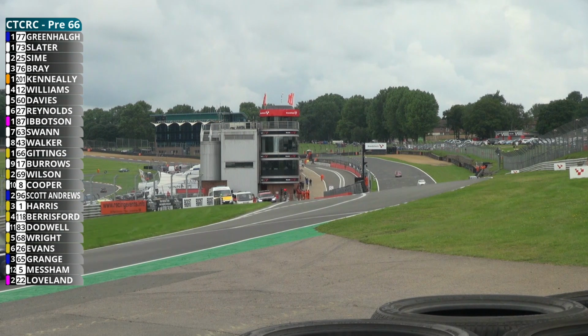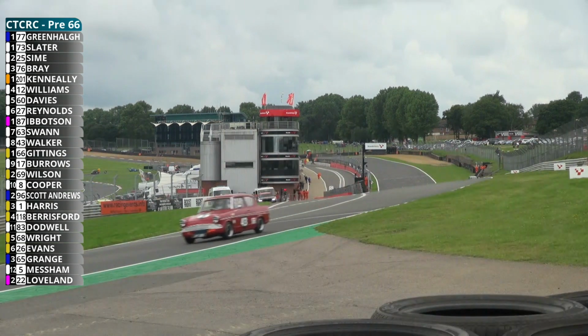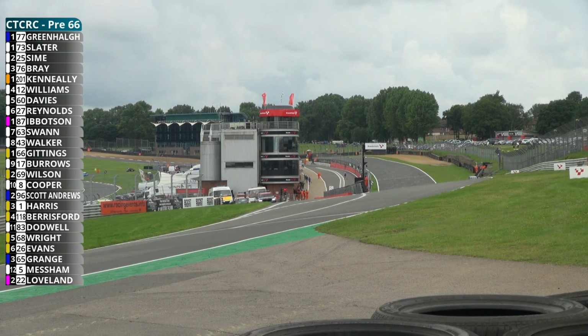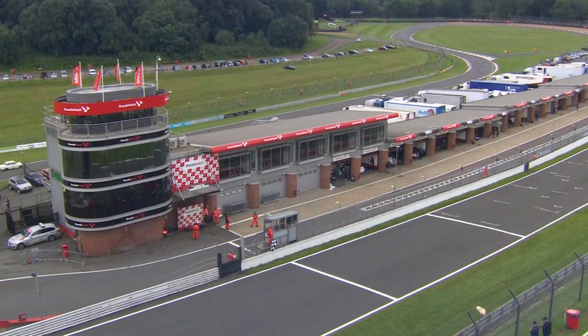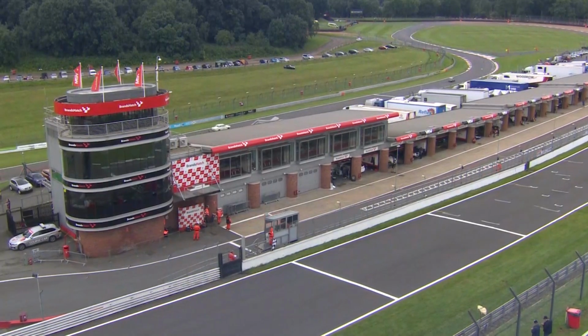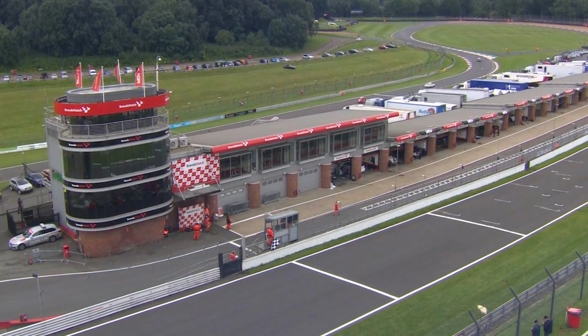James Ibbotson wins his class in 9th in the Hillman Imp. And it should be Ez Walker who will complete the top 10 in his Ford Anglia. It's across the line. Yes, no, it was Kevin Swan, in fact, who came through in 10th. Walker's transponder played up there, so he didn't catch him crossing the line straight away. Walker 11th. Adam Gittings wins his class in 12th. We'll confirm the full results in a few moments' time.